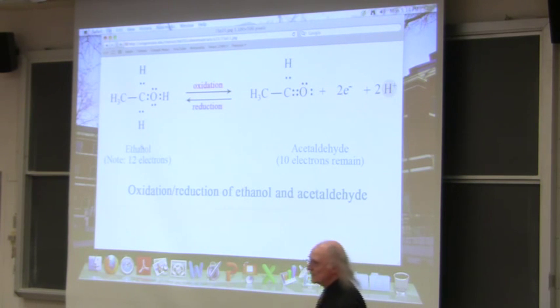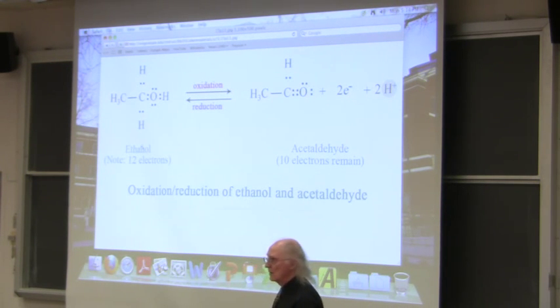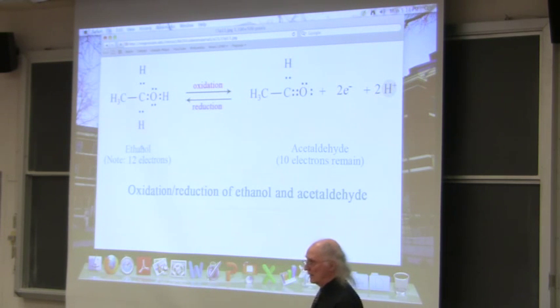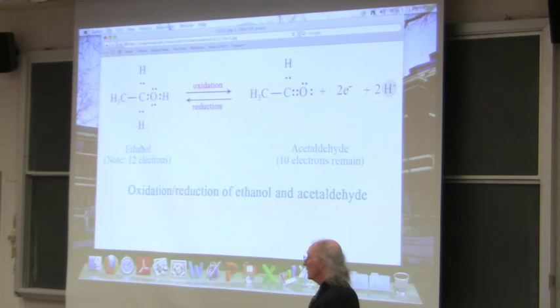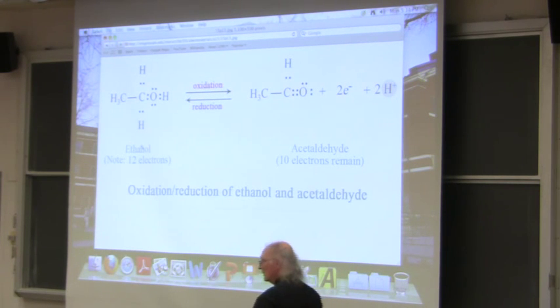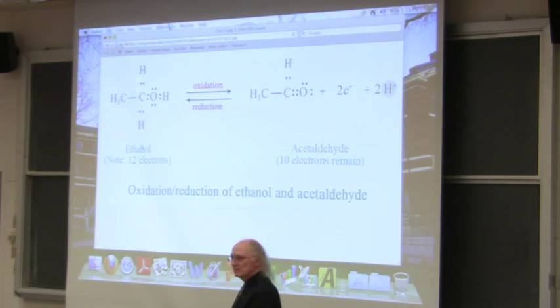Oxidation reactions will tend to be catabolic, and reduction reactions will tend to be anabolic. Now that's where your question is sort of related to that. So if I were going through this process in my body, when would I be going through this process in my body? After drinking a beer, right?